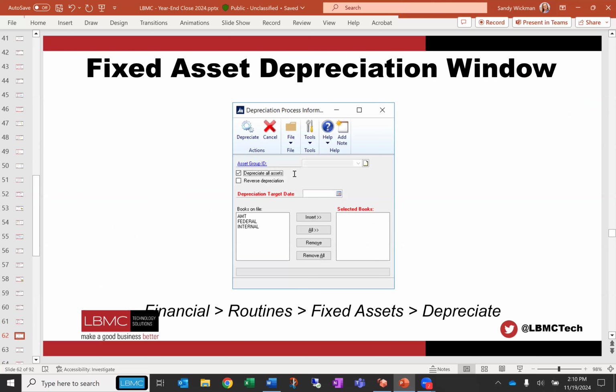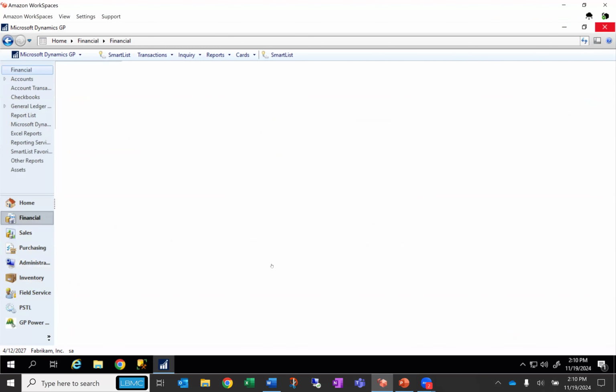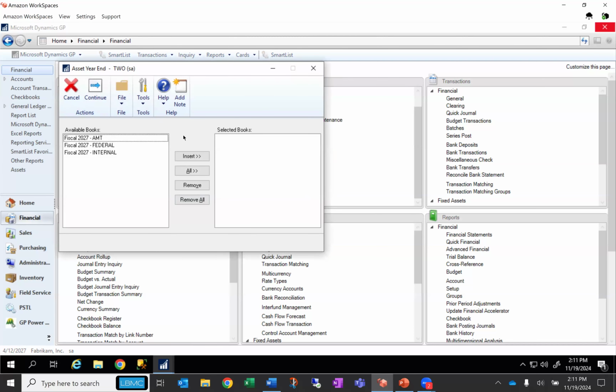And then once you've completed all of those steps, you do this fixed asset depreciation window to do the year-end function. So I'm going to go to financial routines and fixed assets. So in the financial area page, in routines is the year-end function. You'll see that my window looks slightly different than it did on the older version of the slide, but you have any or all of the books that you chose to create.